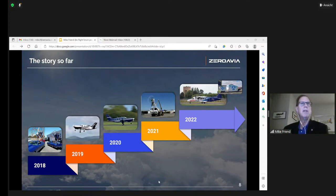In 2021, in Hollister, California, there was a ground test using what's called the Hypertruck test rig. So this Hypertruck allows ZeroAvia to do ground testing of the completely integrated powertrain, including hydrogen, fuel cell, battery, motor controller, and heat exchangers, all in one integrated package.